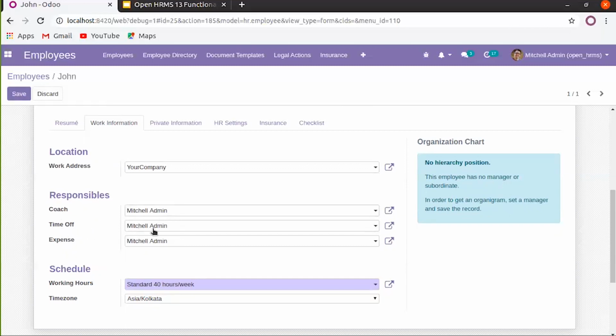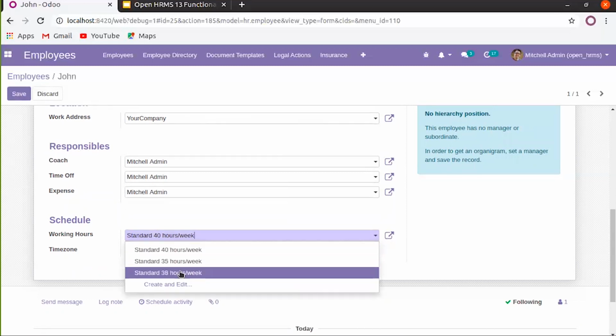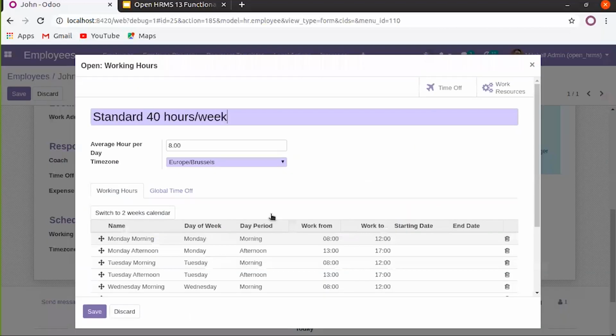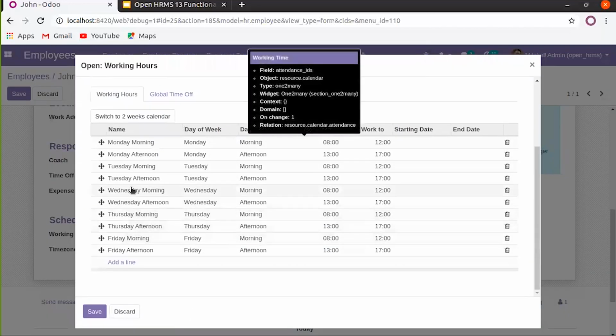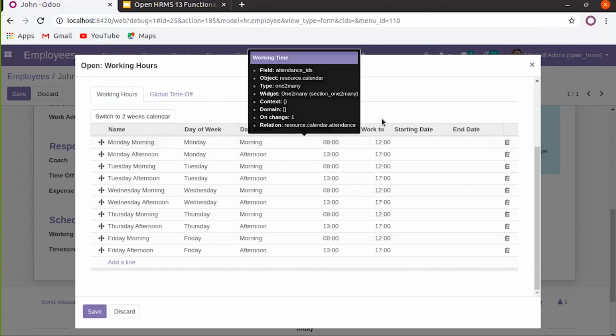Then we have time off, normally the person who is going to manage this person's attendance. Then the expenses, which we will be handling. Then we have a work schedule, that is the working hours. You can create new schedules from here. Under these working hours, you can find all the details, such as from Monday morning, the first half, from which time to which time this work schedule will be, and you can also provide the start and end date.